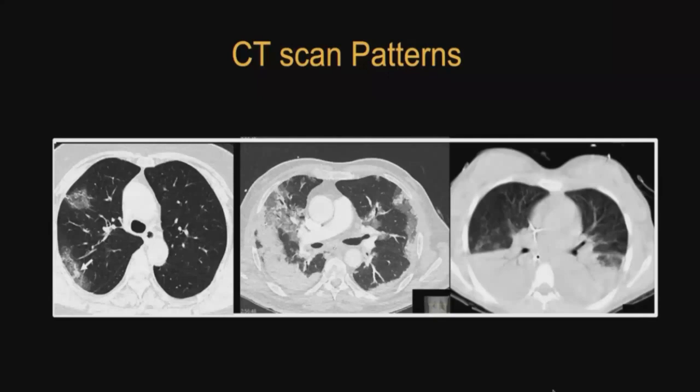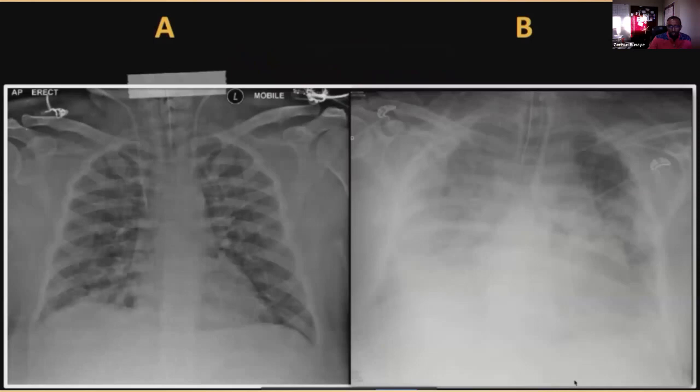If you see the CT scan pattern, you could see anything, from the first CT, which is almost very fluffy with few areas of infiltrates, to somewhere in the middle with more, and the last one is typically this kind. So there are all kinds of presentation on the imaging. The same for the chest X-ray, if you see here.